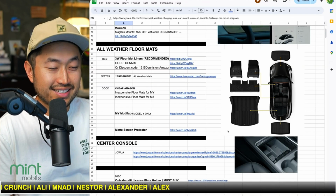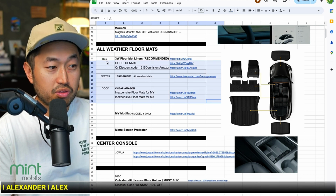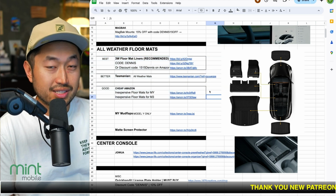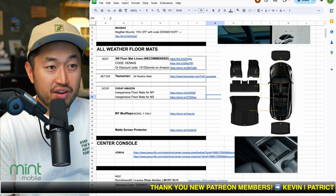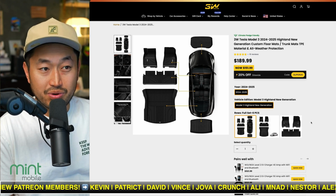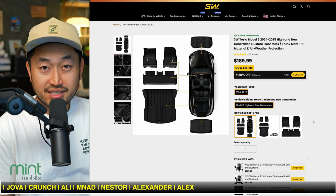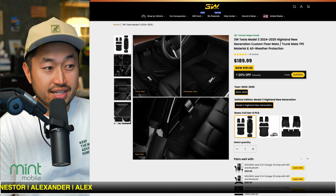But my number one accessory I recommend is going to be all-weather floor mats, and I bucket it into 3 different options: good, better, and best. The good ones are going to be the ones that you find on Amazon. Better is going to be the ones from like Tasmanian. But my all-time favorite that we have on our Model X and Model 3 Performance currently is going to be a set of all-weather floor mats by 3W Liners. The price of these floor mats is pretty in line with some of the other ones, at a much higher quality material.